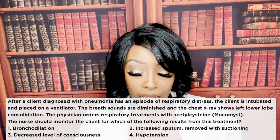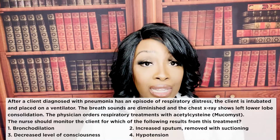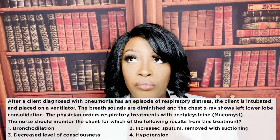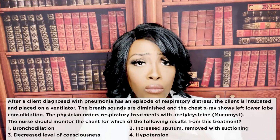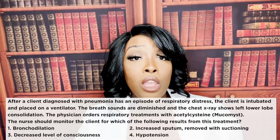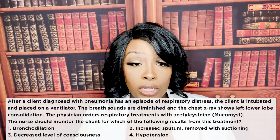Okay. But by the way, again, guys, Mucomyst, it's a mucolytic agent. Very important for you to know. It breaks down those thick mucus plugs, so that if the patient's not vented, they can just cough it up. But if they are vented, it'll be easy to suction it out.